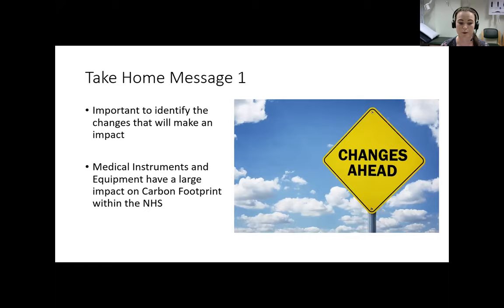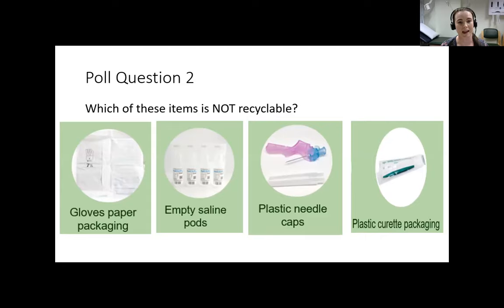Moving to the next topic, and starting with the poll question, I'd like you to answer this. Which of these items do you think is not recyclable? The paper packaging in sterile gloves, empty saline pods, plastic needle caps, or the plastic curette packaging?